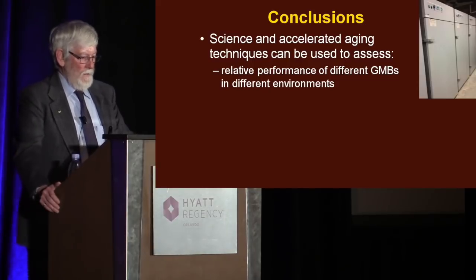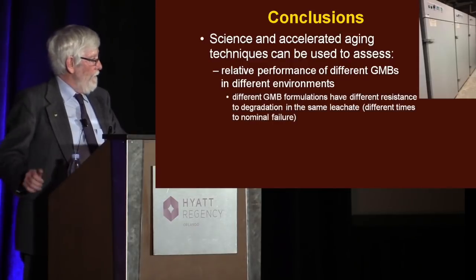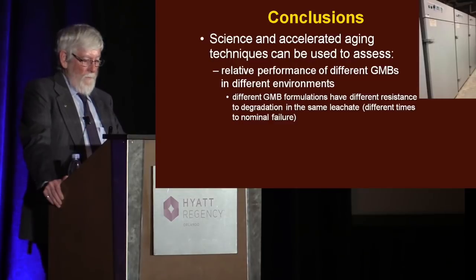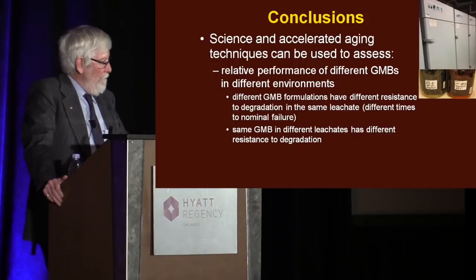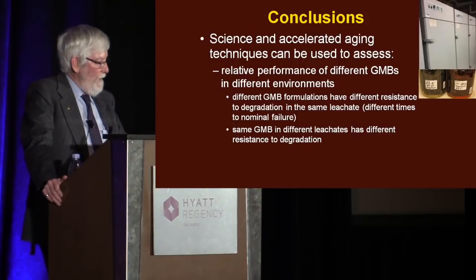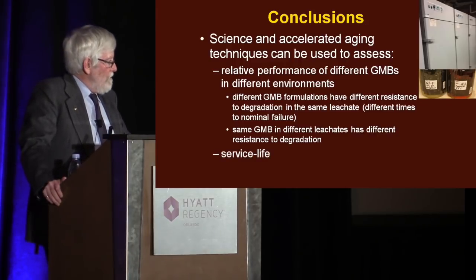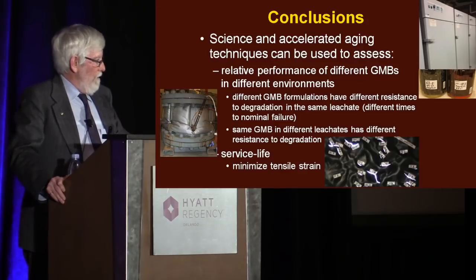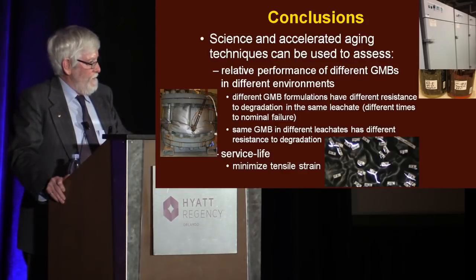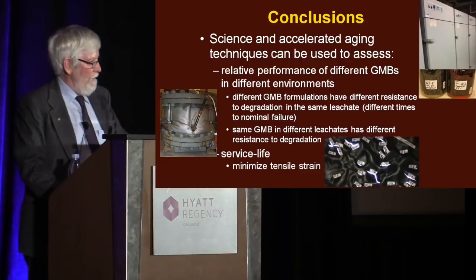Science and accelerated aging techniques can be used to assess the relative performance of different geomembranes in different environments. And we find from that that a different geomembrane formulation will have a different resistance to degradation in a given leachate. And the same geomembrane can have quite different resistance depending on the chemistry of that leachate. We can also examine service life, and what we find is that the critical issue is tensile strains. We certainly need to keep them, if we want a long service life, below 5%, and I'm actually a strong supporter of the Germans advocating 3%. Our data is definitely heading in that direction.